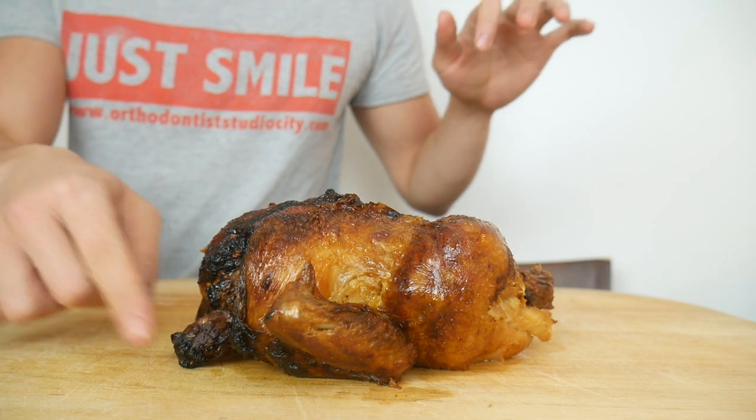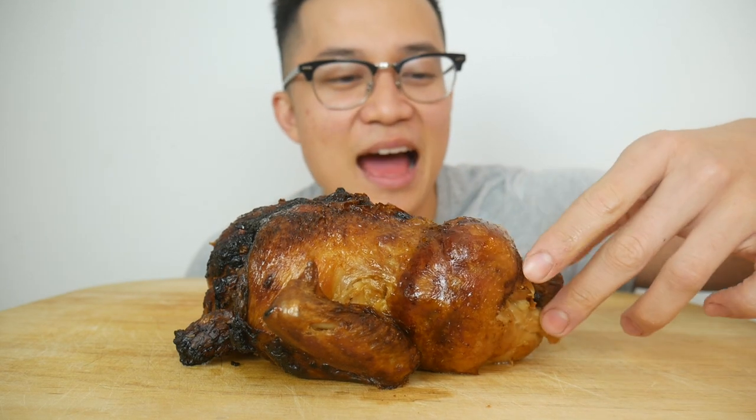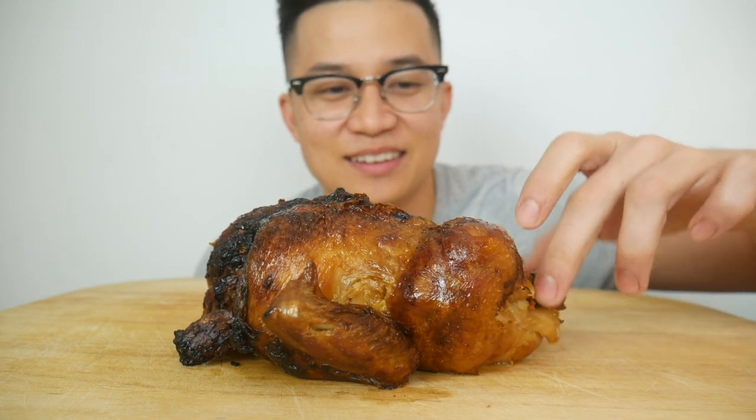Little neck here. Little neck. Look at them thighs. Them legs. Thick.